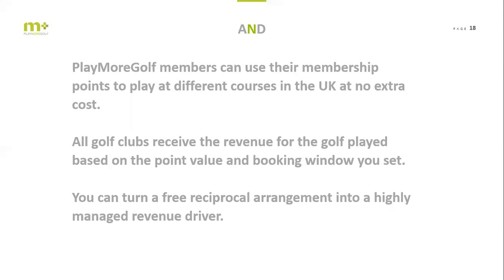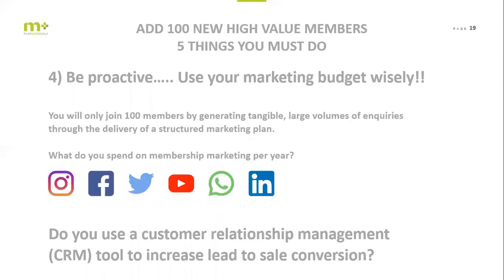But the key element is that any of my points that I use at other golf clubs away from Scarcroft, that revenue is generated and travels to the golf club I use those points at. So it's not only contracted membership revenue, but also reciprocal revenue for the different golf clubs that we work with across the country.